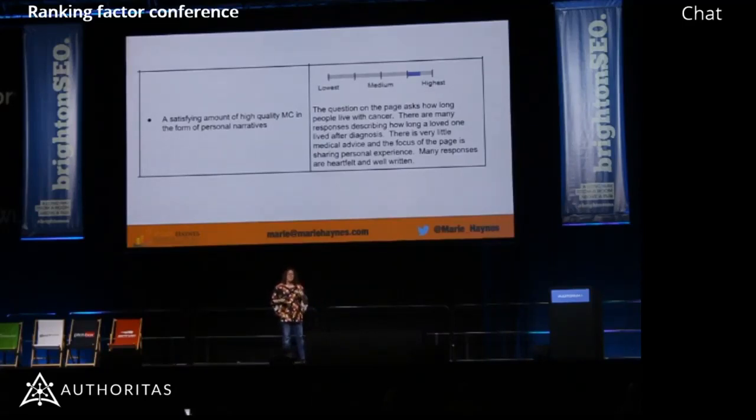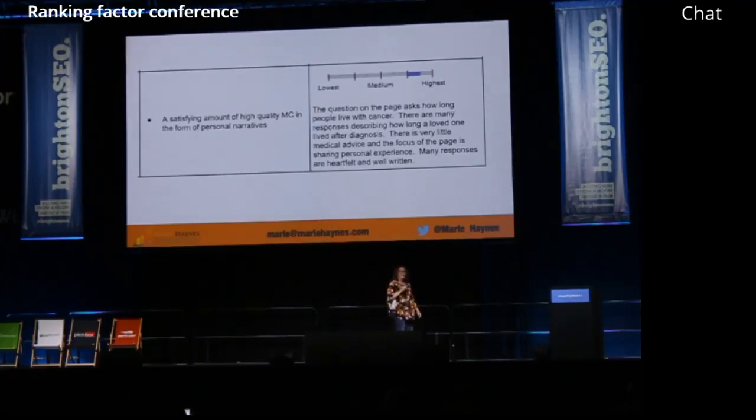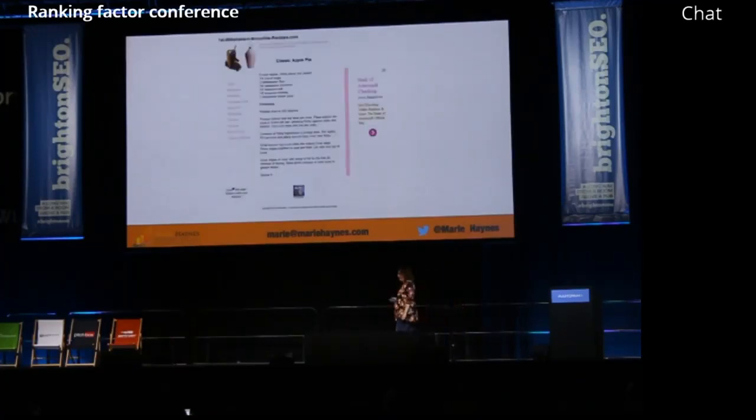And the reason is that it was a forum discussion on, I think it was liver cancer, a very serious topic. If you were diagnosed with liver cancer, it's one thing to read the WebMD or the Mayo Clinic stuff on liver cancer, but it's another thing to read personal experiences. And Google loves this kind of thing. This is an example that is given in the guidelines.